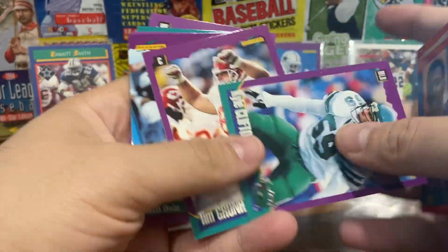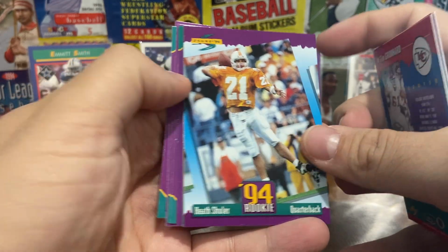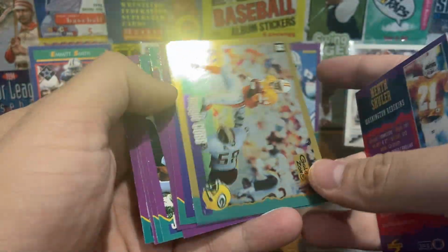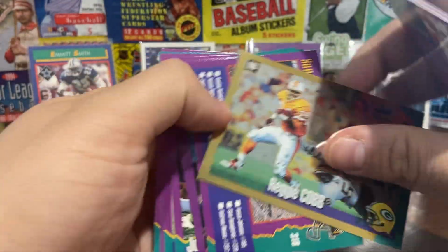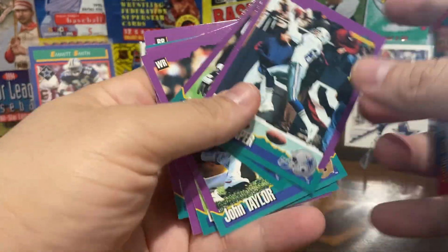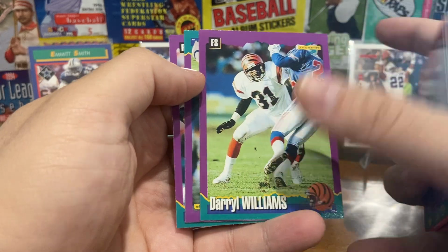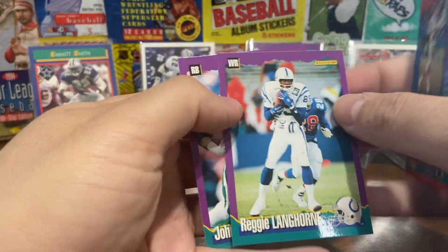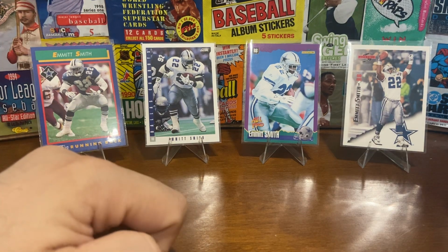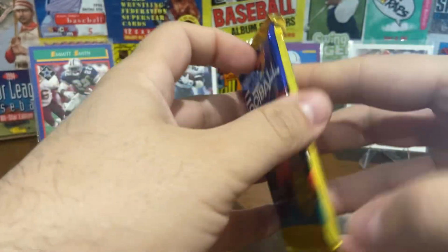We're already starting to see some duplication here. Heath Shuler, cool shot there. Reggie Cobb on the Gold Zone. Alvin Harper, I think, for the 3rd time. Yeah, we're starting to get duplicates real early here. Not a good sign when you've got 2/3 of the box remaining.